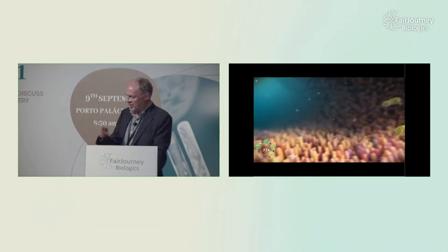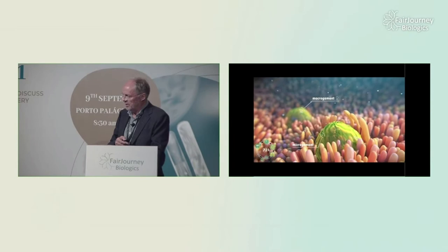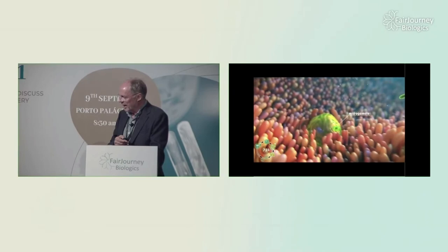Now we enter the sexual cycle. We're about 2.5 days into the experiment. Now we make two types of structures. In front, it's the male version that makes microgamonts. In the back, it's the female version that has one macrogamont. And here you see a microgamete coming out and fertilizing the macrogamont and forming a zygote.